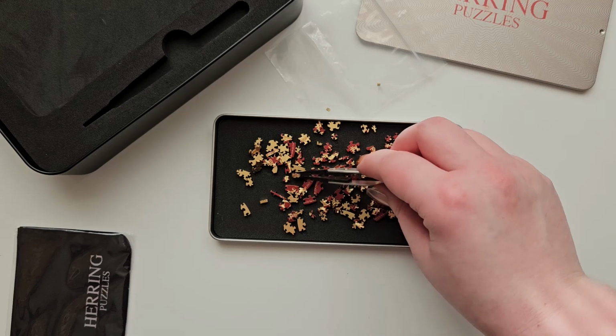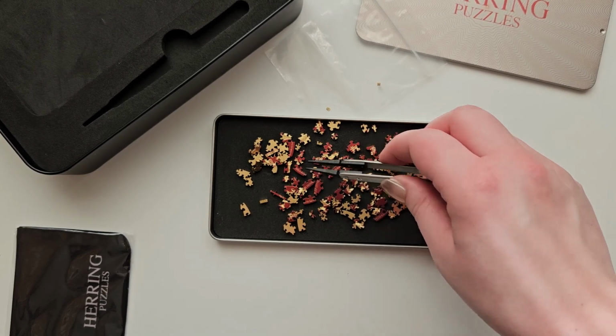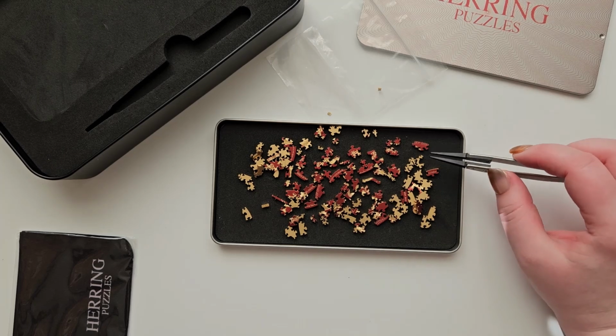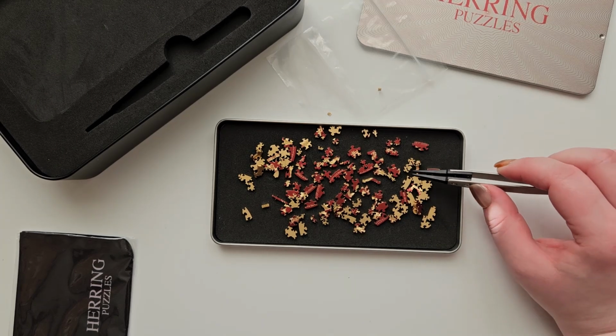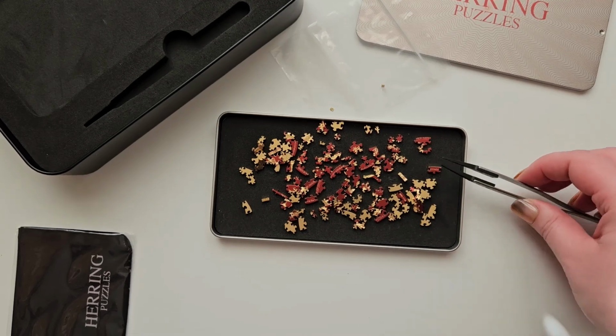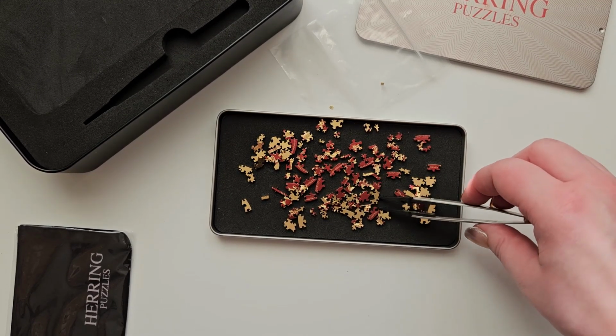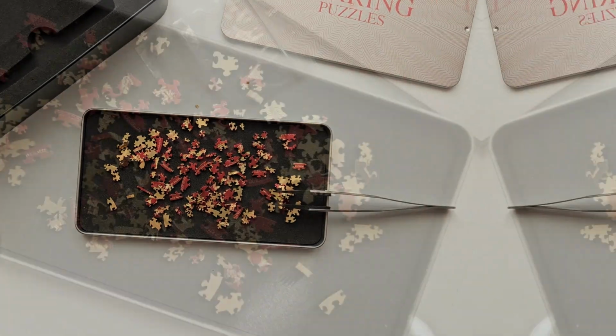Yeah. So let me get these pieces turned over, put together the edge. I'll come back in a while to let you know how it is to put together. So yeah, let's just get started with this beautiful, very, very special puzzle.